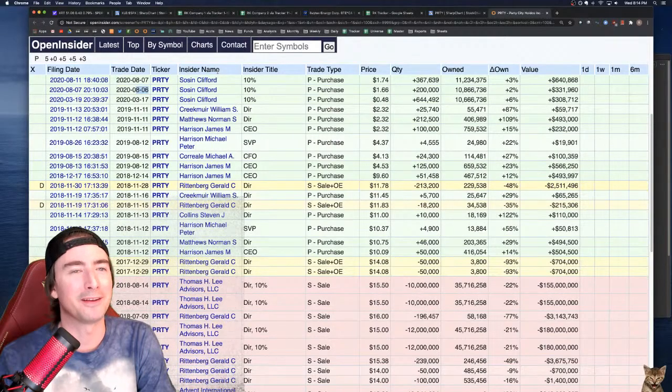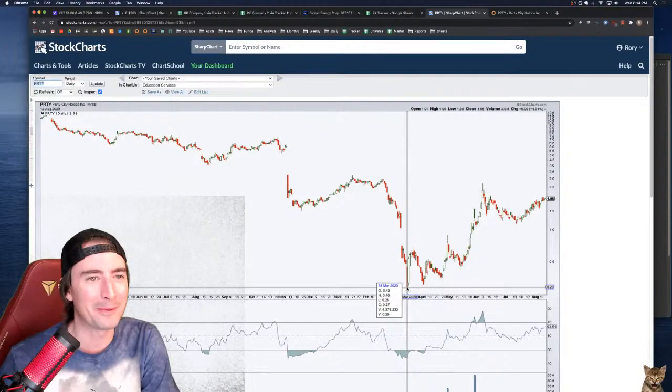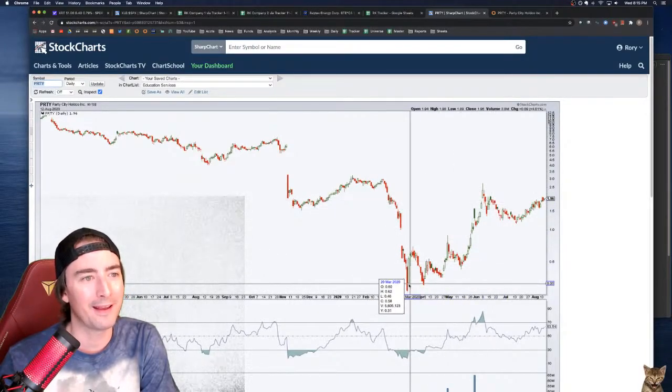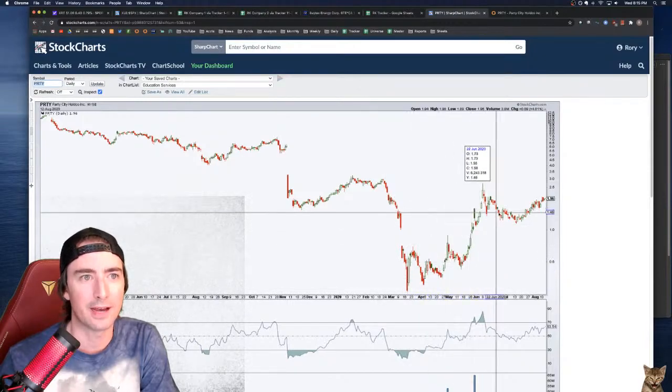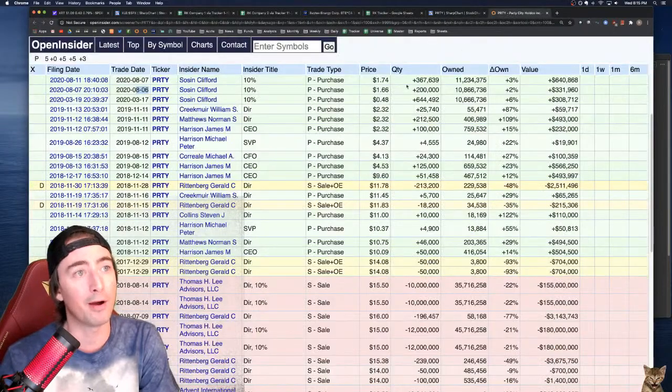You gotta suck it up. You gotta swallow your pride on that missed opportunity. Missed the 10-bagger. Missed what could be a 20-bagger. It sucks. But this looks kind of bullish to me. I kind of like this. Would have been nice to get it down here, but he hadn't bought at that time.